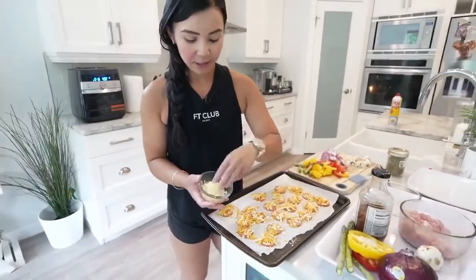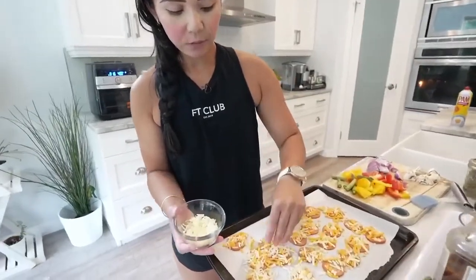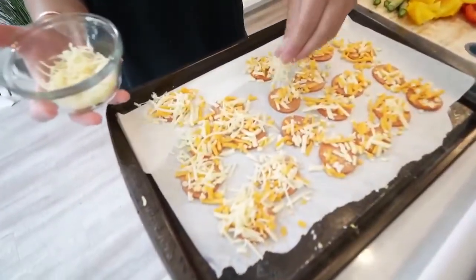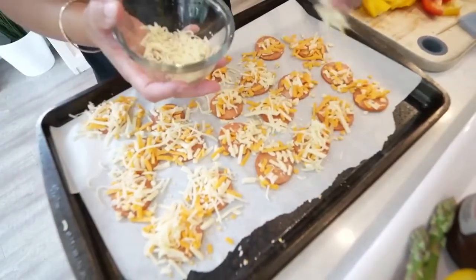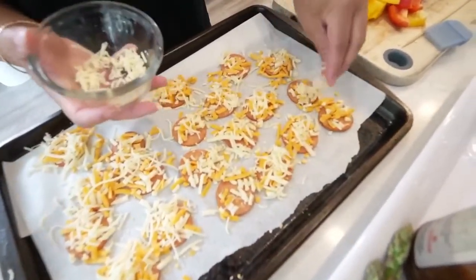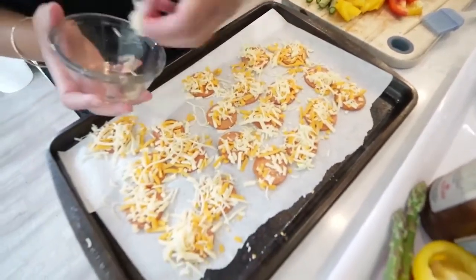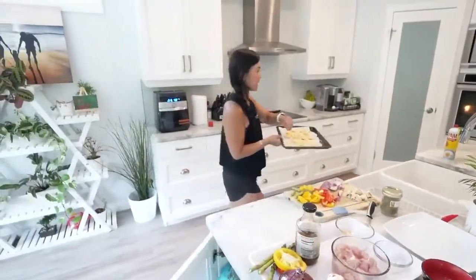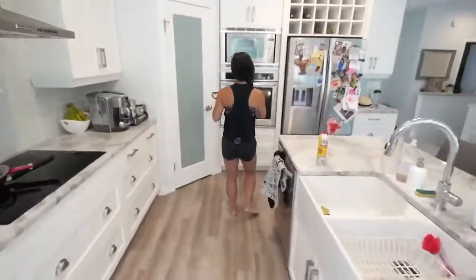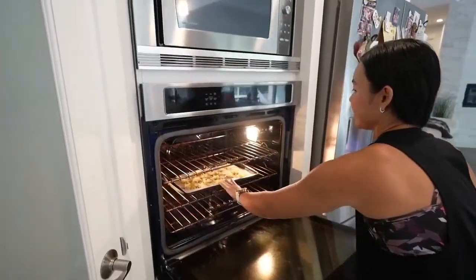And then we're just going to sprinkle it with just a little bit of parm. This is about, again, a quarter cup. And then we're going to bake this in the oven for about 8 to 10 minutes. Okay, so I'm going to pop this in here. I've already preheated it just to save some time.